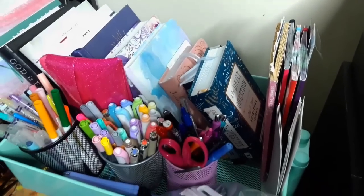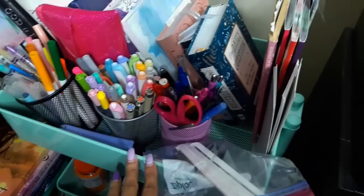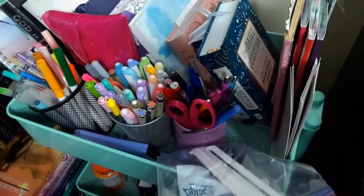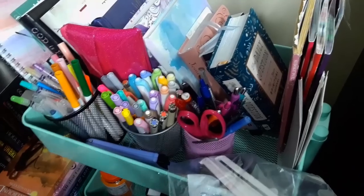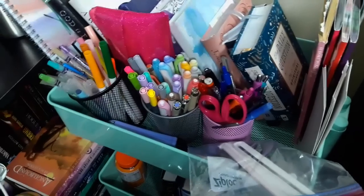And then I have my planners and stuff on this little cart. This is a little rolling cart. I'm getting another one that's going to be in rose gold. So when I get my rose gold one, I'll show you guys how it's set up, because this one is a hot mess right now. So let's move on to my next bookshelf.